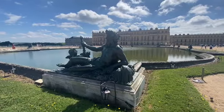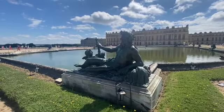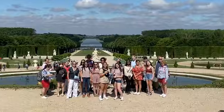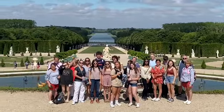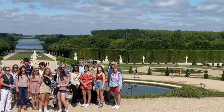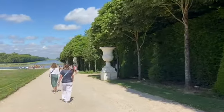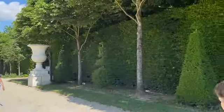Et voilà, Poseidon. This is the actual picture I show in class of Versailles. Now we're going to see the gardens as they continue on. Voilà! Bonjour, Versailles! Here in the gardens. We're about to go catch our bike ride here. Classical music playing in the trees.